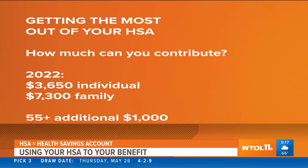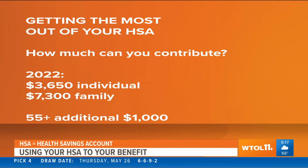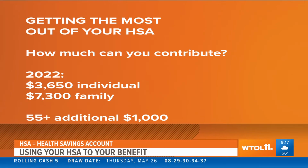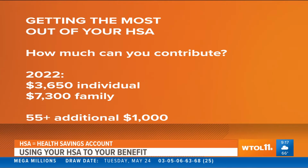And so that's important to know. So let's use you in your case. It might be a family plan. So you're participating in your health insurance, and it's you and your family. So you're able to put in $7,300 a year. Now, obviously, you're not like me. You're not over 55, so you can't do the additional catch-up. But there's an additional $1,000 if you're 55 or older that you can put in. So that would be $8,300. And if I'm an individual, it's $3,650.